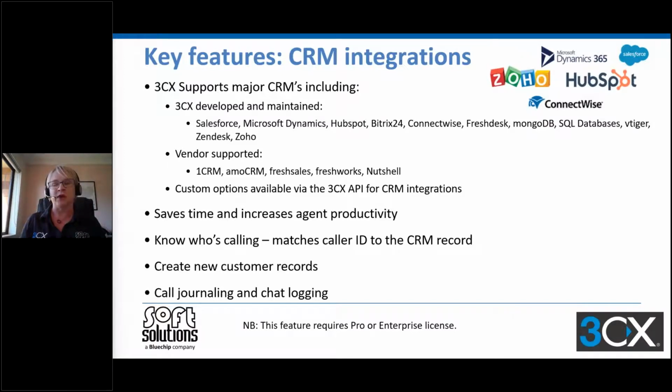You can also enable things like call journaling and chat logging, and there are some 3CX developed and maintained integrations. And there's guides for each of those, and I'm not going to go through them all. And then there's vendor supported options, where the vendor is keeping them up to date with working with 3CX. And then there's the API for CRM integrations for ones that haven't been done before, so you can do it yourself using the guide that is available. So really, really powerful when you're talking to an organisation, no matter how big or small they are. CRM integrations become, and CRM interactions for recording what has and hasn't happened can become incredibly powerful.